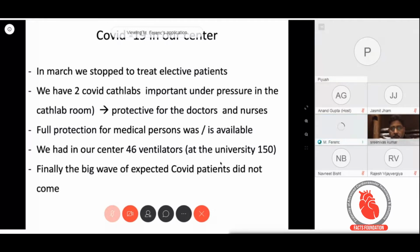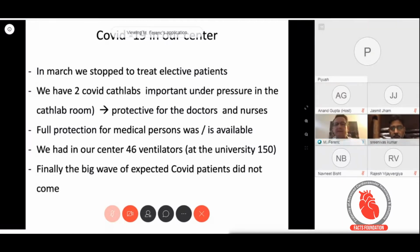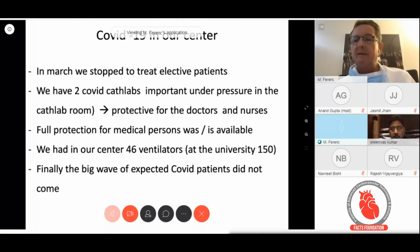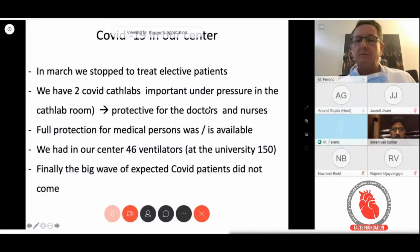And what is really very important is to have under pressure in the cath lab room. I hope you understand this point, because this is protective for doctors and nurses. So you reduce the infection rate very much. So you have to restore under pressure in the cath lab room.